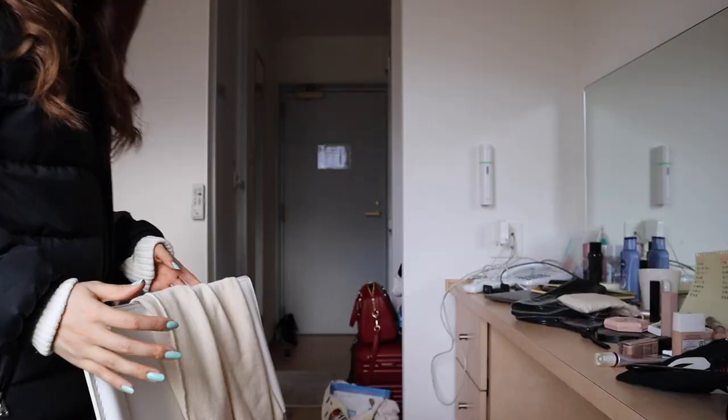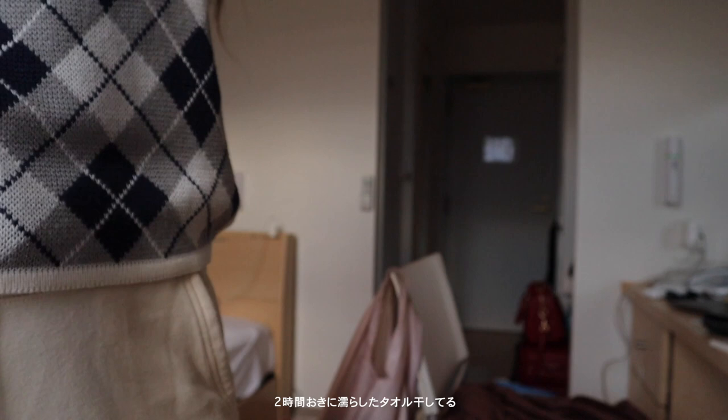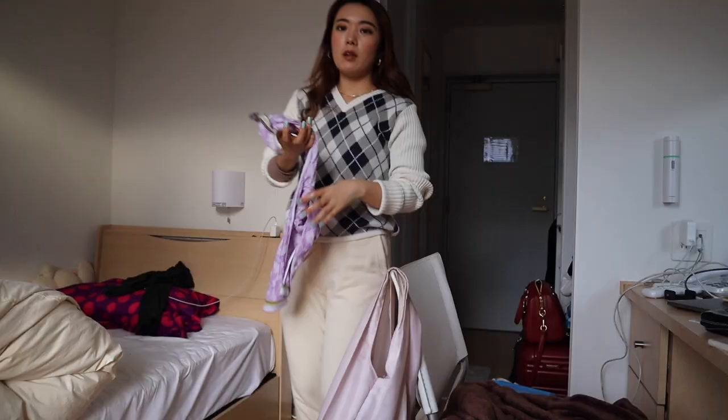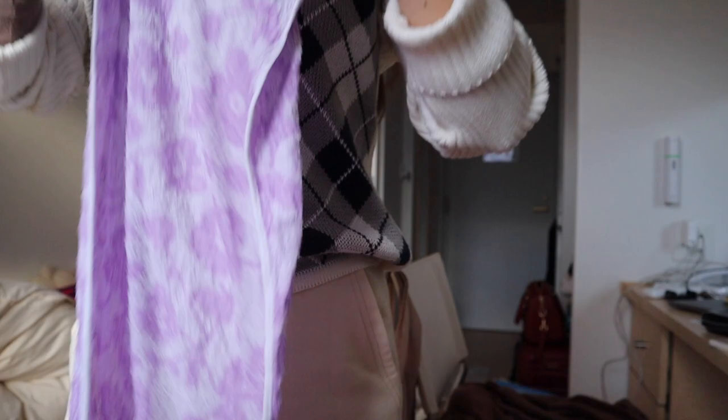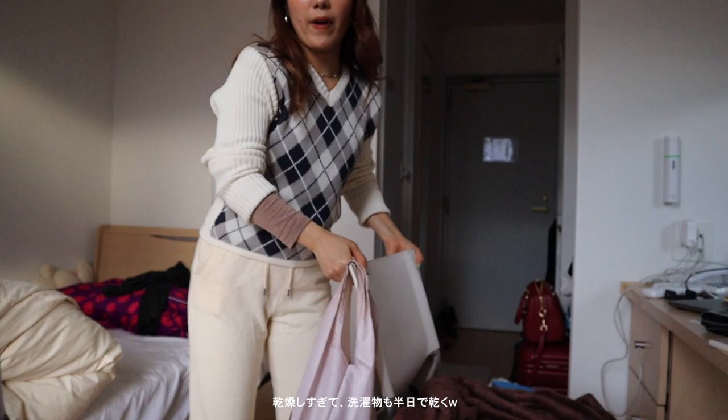That was a long trip. I'm hanging up towels because this room is so dry. I'm doing this every 2 hours. They dry so fast. And that means this room is super dry, you know?